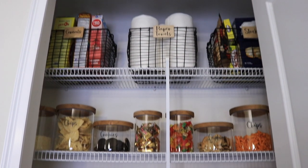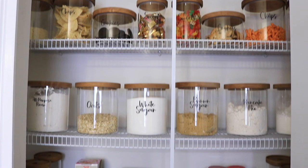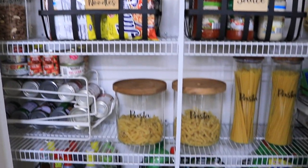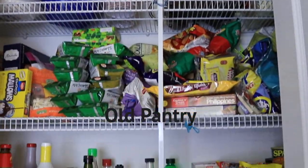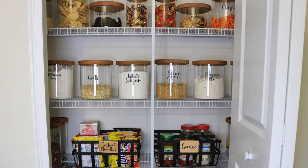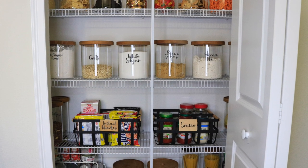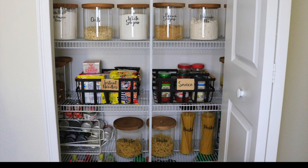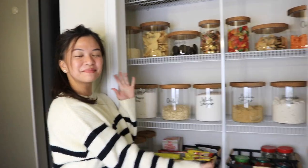So guys, I'm done with everything. Nalagay ko na lahat inside. So I can't wait for you guys to see it. Here's our new pantry!